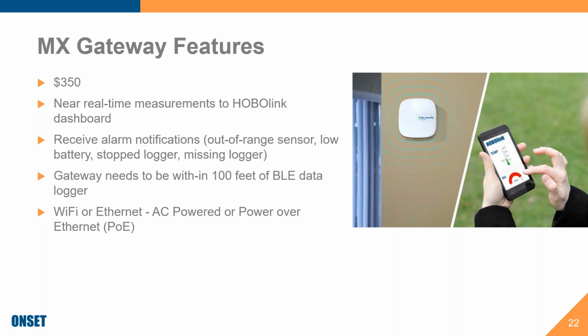I know a lot of times we get questions that come in, can we somehow make this cellular based? And I have done that.